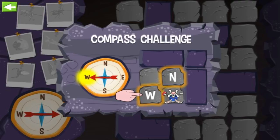In this maze, when north flashes, it's telling you to go one block up. When south flashes, it's telling you to go one block down. When west flashes, it's telling you to go one block left. And when east flashes, it's telling you to go one block right. Unless you're blocked by a wall. Easy, right? Now let's find those critters.